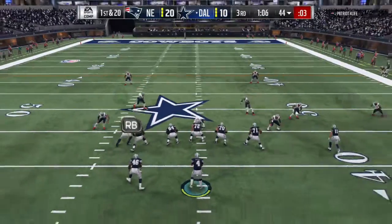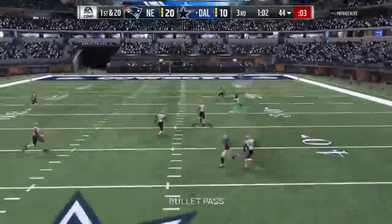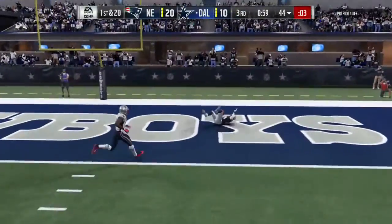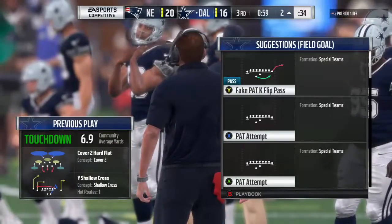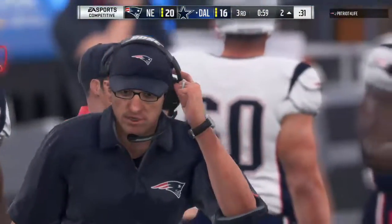Time running out here on the play clock. Here's Prescott. He's airing it out for Williams. It's caught inside the 25. Touchdown, Cowboys. Terrence Williams, 56 yards. And the Cowboys have cut it to within a score.